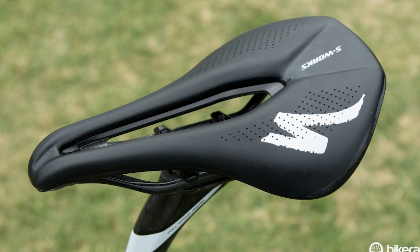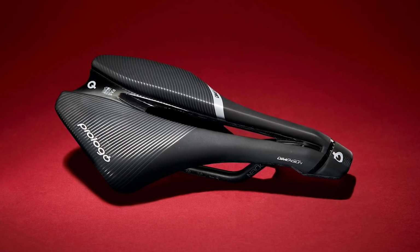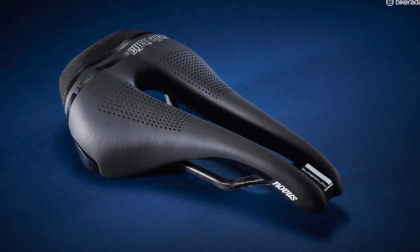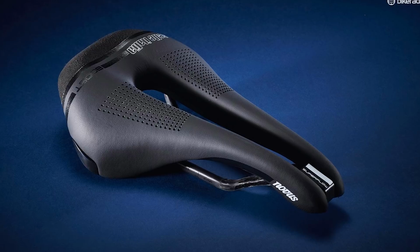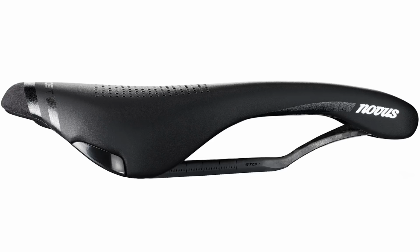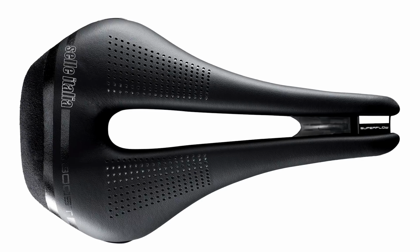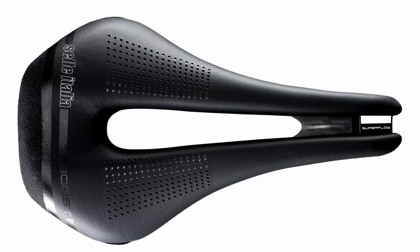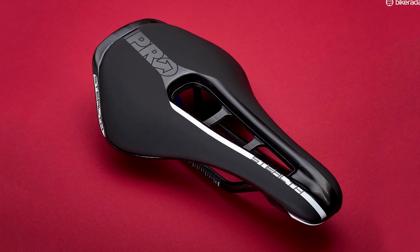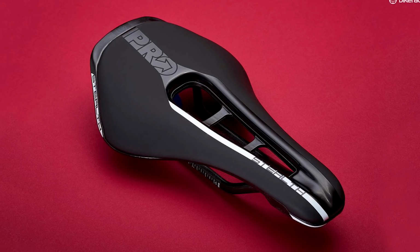Fast forward to today and many brands have released their own take on a short-nosed saddle, one of the most recent being Selle Italia with its snappily named Novus Boost Kit Carbonio Superflow saddle. This received an almost perfect score in a recent BikeRadar review and was dubbed the perfect place to start if you're looking at dipping your toes into the world of short-nosed saddles. Pro also have a popular stubby saddle called the Stealth Carbon, which again scored highly in a BikeRadar review.